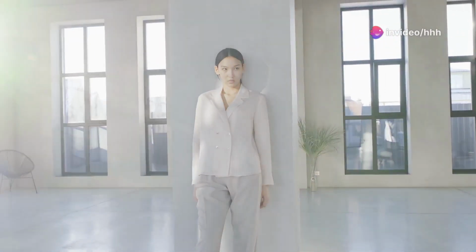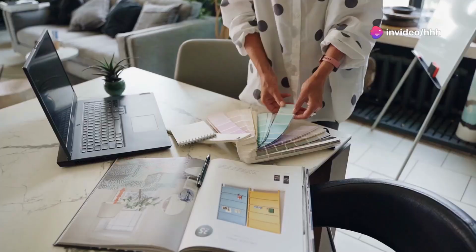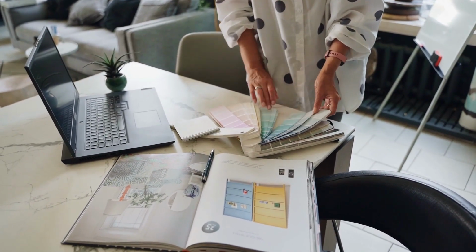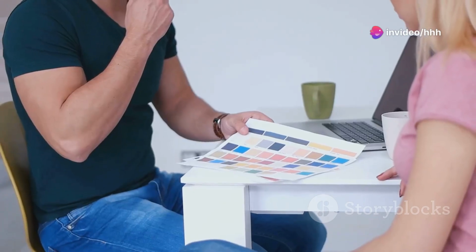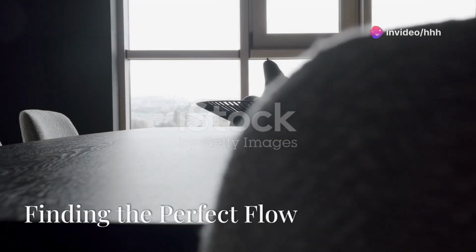Neutral colors like white, beige, and gray provide a versatile backdrop for any decorating style. Don't be afraid to experiment with different shades and tints within your chosen color palette to add depth and interest. Remember, lighting plays a crucial role in how colors appear in a space. Test your paint colors in different lighting conditions to ensure you're happy with the final result.